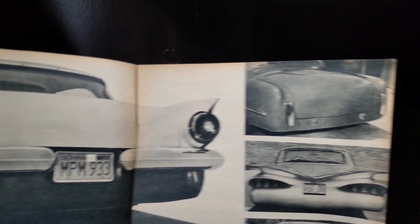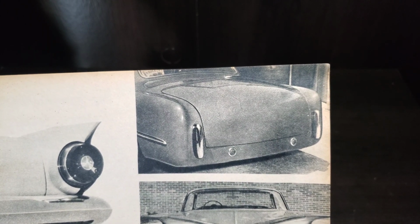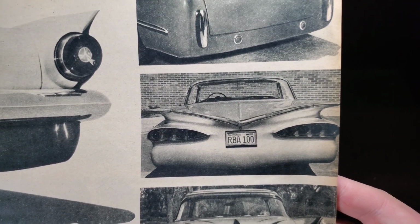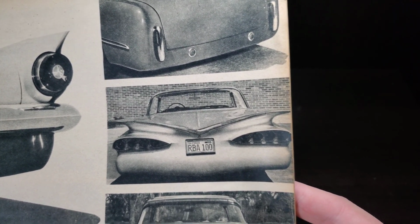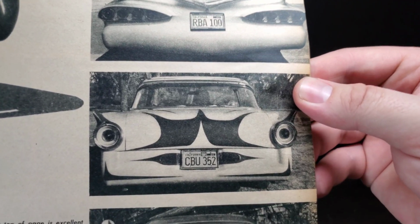Good looking bird there. Got a '49 Ford. It is an excellent example of smooth styling created by a rolled pan in the rear. Nice clean look there. The rear of the '59 Chevrolet Impala takes on a bulky but clean appearance with installation of a large curved roll pan. Definitely looks a little too bubbly to me.